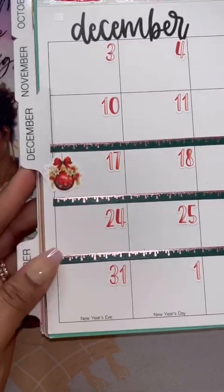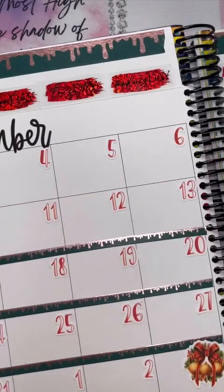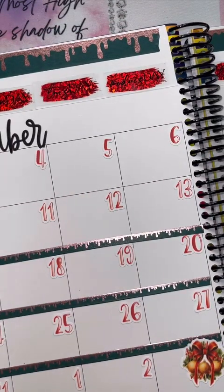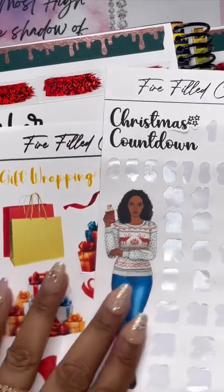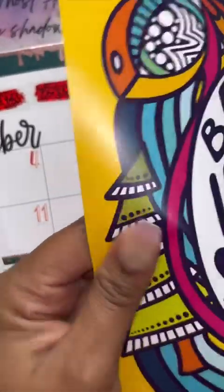Set it and forget it, girl. So yeah, that is the end of this spread. So I'm going to move on to that one. All right. And I'm going to use that doll with that spread.